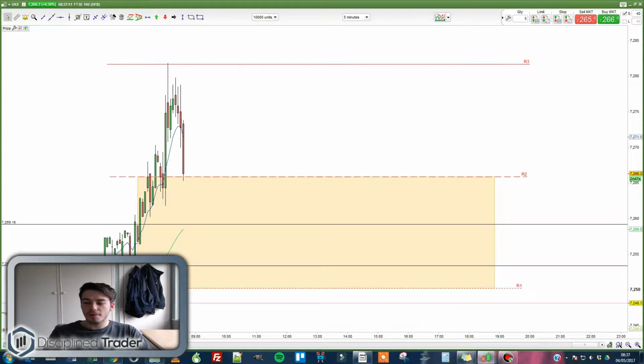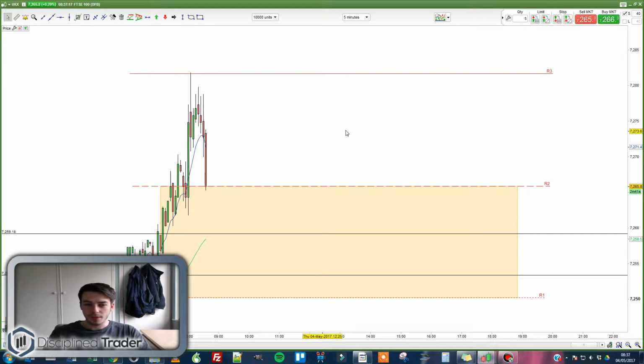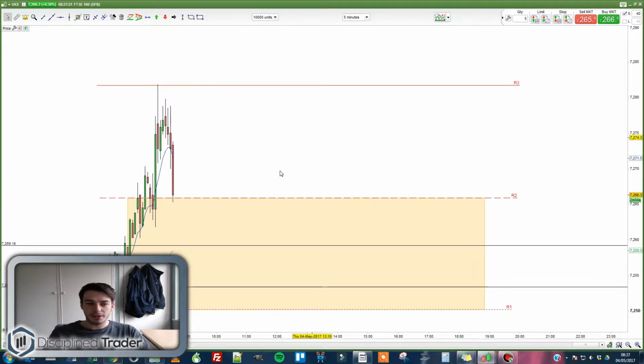Today is the 4th of May 2017 and I'm going to do some more live trading today. As you can see, we're on the FTSE 100 and it's actually 8:37 at the moment. This big green bar here was the 8 o'clock open candle. Since then we've not really had a lot of movement.